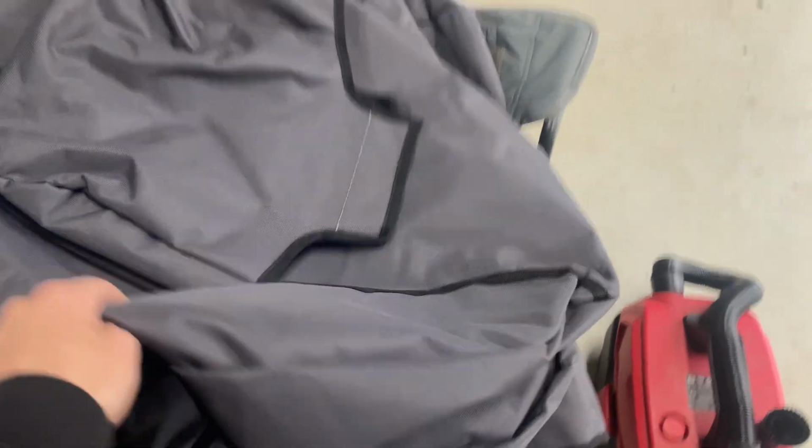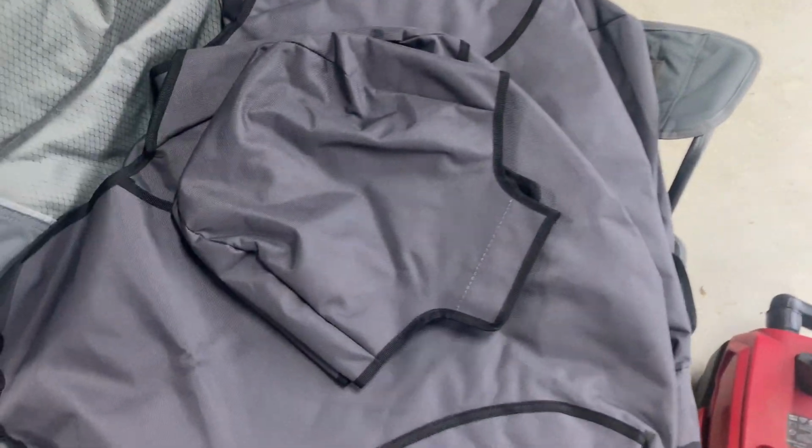Here are the canvas seat covers we're going to be putting on. And as you can see, this colour is going to match those third row seats quite well. I don't know how that worked out, but it did.